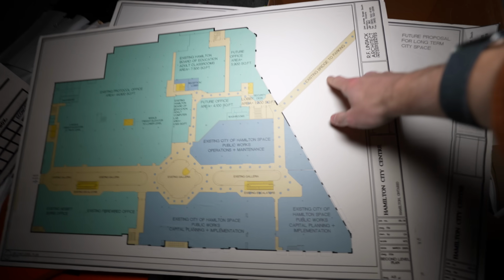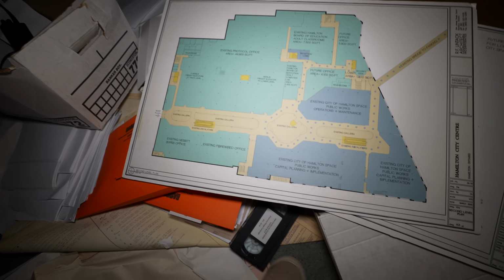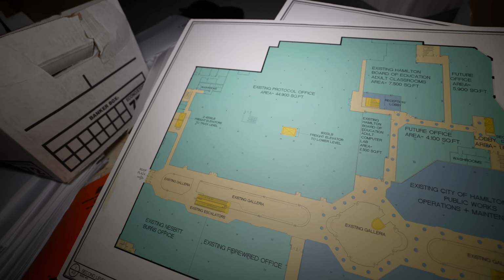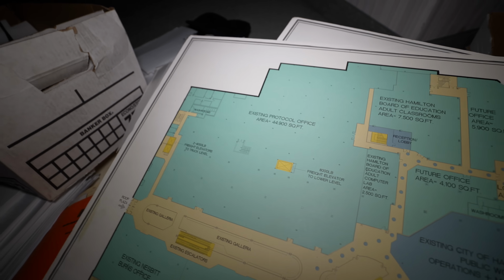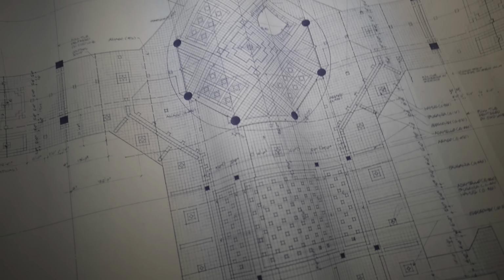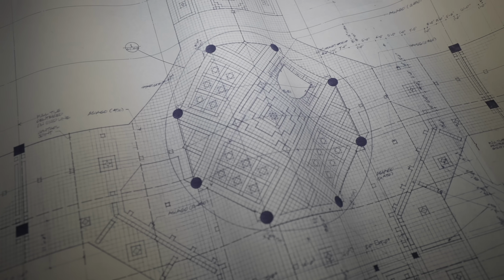Yeah, here's the bridge to parking, that's right. And yeah, this is that call center office. And I guess this is where we are right now, inside the administration offices. It's always interesting to go through architectural plans. This is like how the floor is laid out, all the tile.